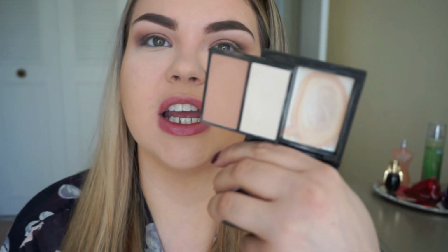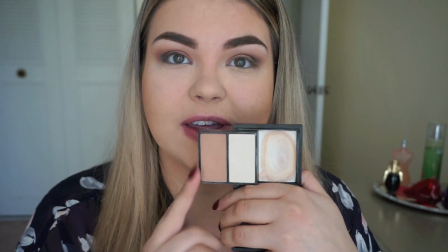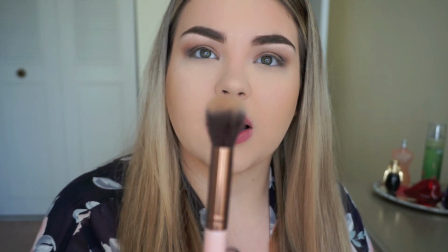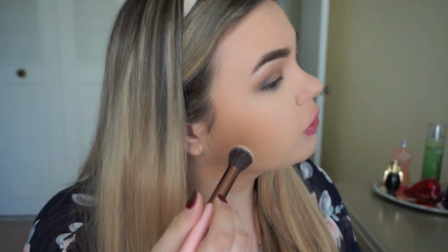Okay, and if you guys have been following me, I've been talking about this like a crazy person. The MAC contour kits are life-changing. I'm so in love with this. The contour color is so perfect, and the cream highlighter will make you look like a glowing goddess. I just got this brush in, I think, last month's BoxyCharm. It's the Luxie 512 small contouring brush. It is amazing for getting right into that cheekbone.